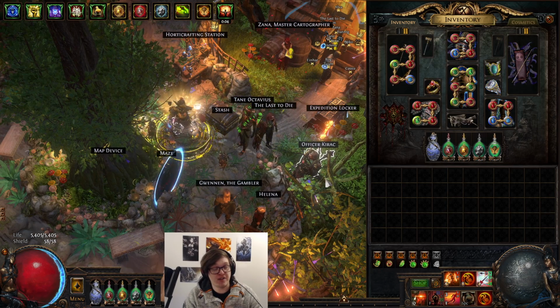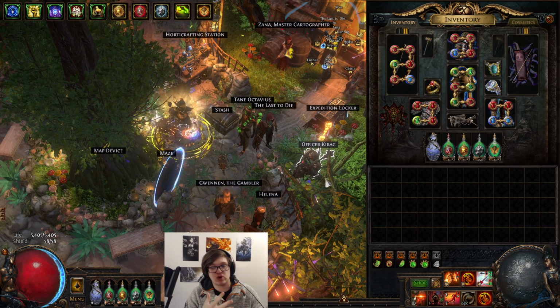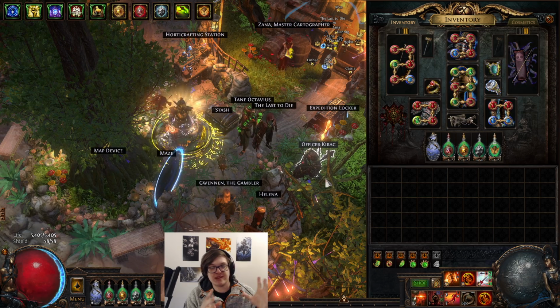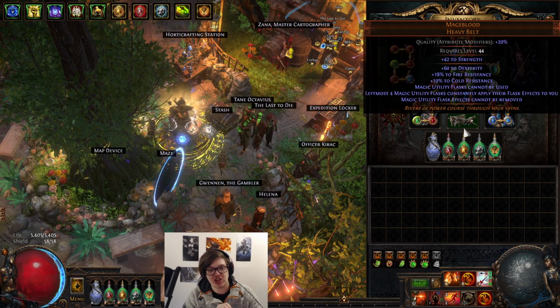Okay, and obviously, guess what? Chaos Res, another suffix. So it's very, very difficult to get really, really good resistances on all your pieces if you're playing this build, and that is strike number 1, which made me want to get the Mageblood.